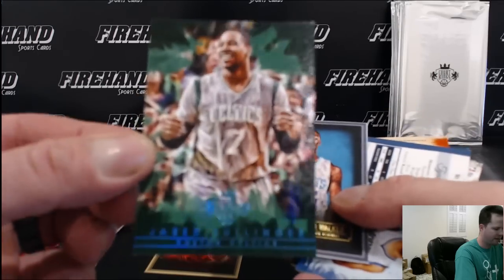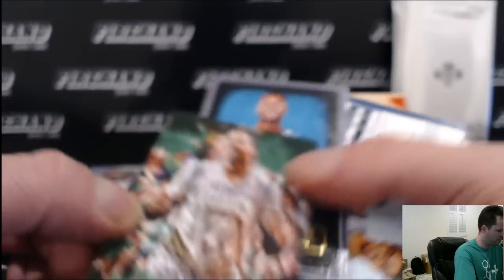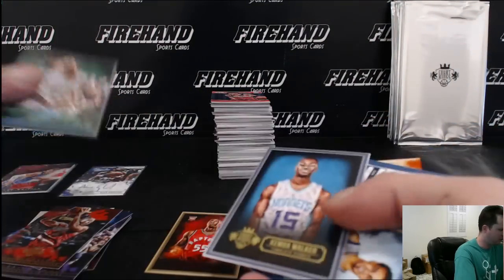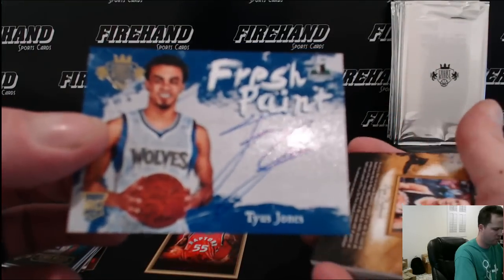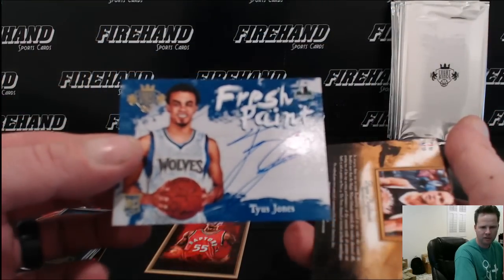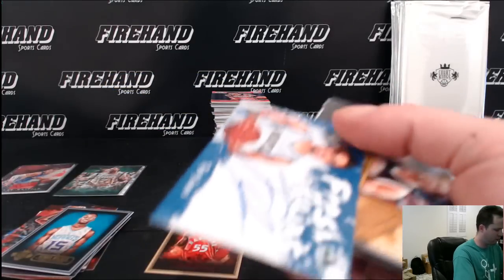Numbered out of 25, Jared Sullinger. Blue foil for the Celtics. Alley Jet 69. Kemba Walker, not numbered. And for the Timberwolves, Tyus Jones, fresh paint autograph. T-Wolves, Mr. Moto.